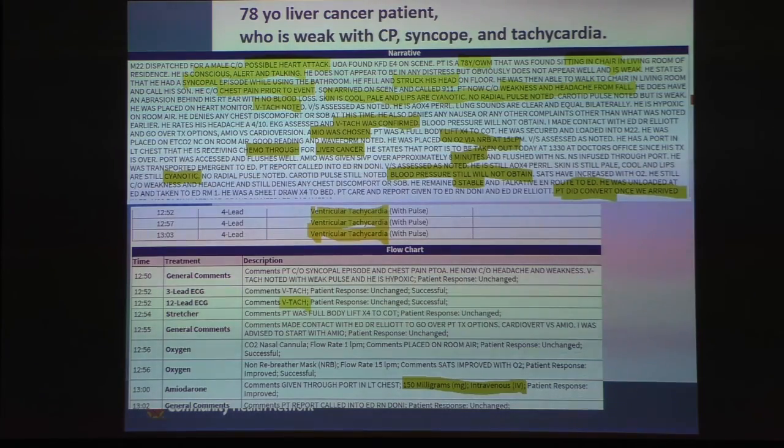All right, 78-year-old with liver cancer, weakness, chest pain, syncope, and tachycardia. We're called for possible heart attack. This guy, I don't know if it's a guy or a gal. I think it's a gal. No, it's a male. Sitting in his chair, conscious and talking, but he obviously does not appear well. He's weak. He had a syncopal episode in the bathroom and struck his head. He said he had chest pain prior to the event, so called 911. Complains of weakness and headache from the fall.